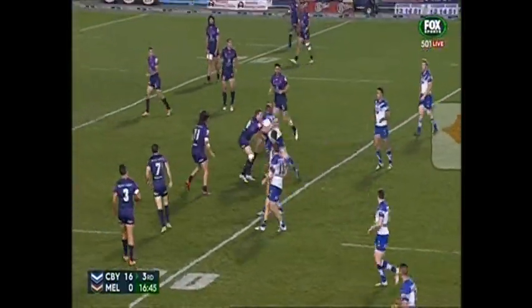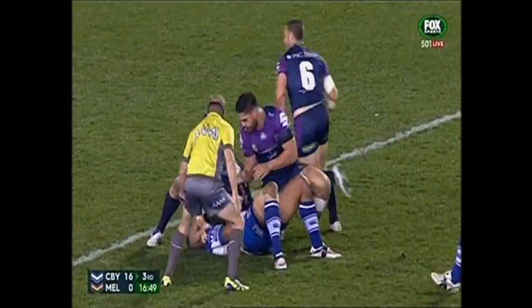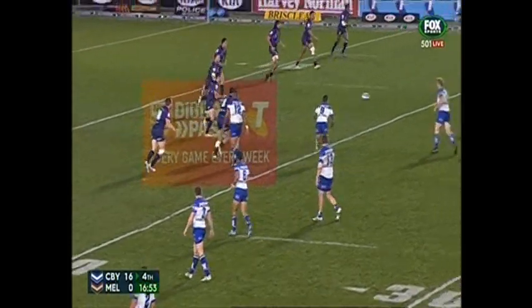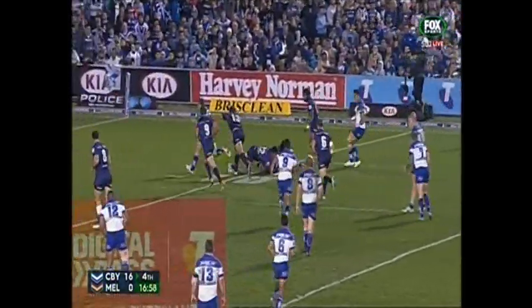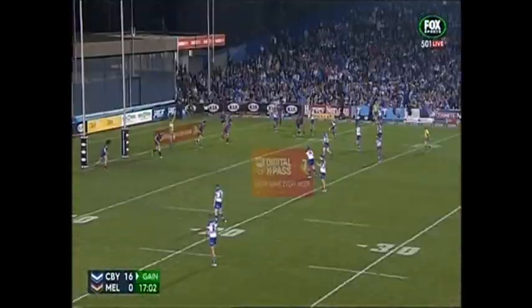One of the New South Wales Origin players will be back in camp tomorrow with the Blues, preparing for game 3, the decider, Suncorp Stadium next week. Hodkinson, Lane. Hodkinson might have found a home, a permanent home, on that right-hand side.